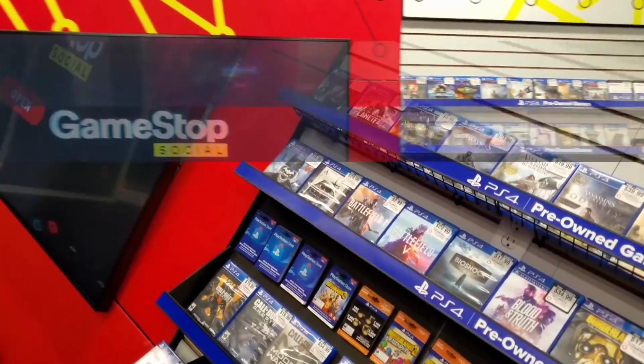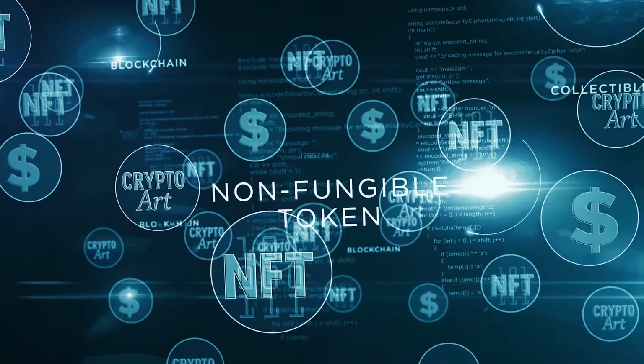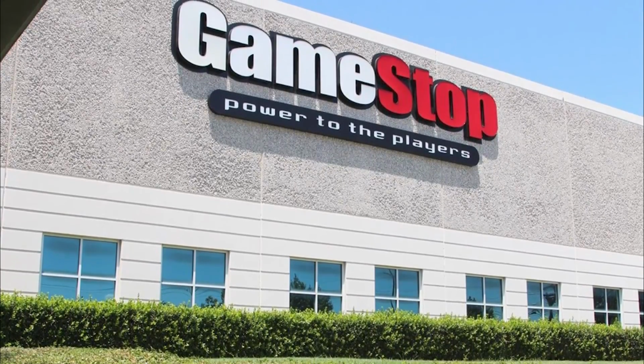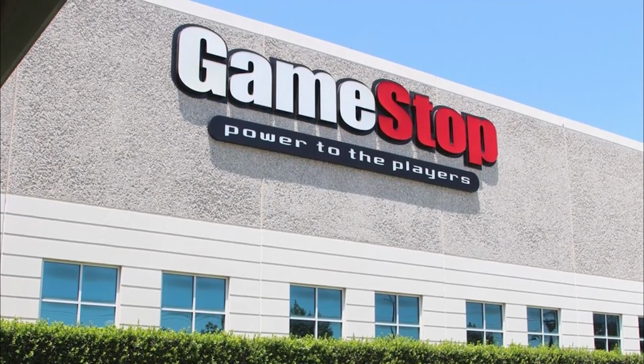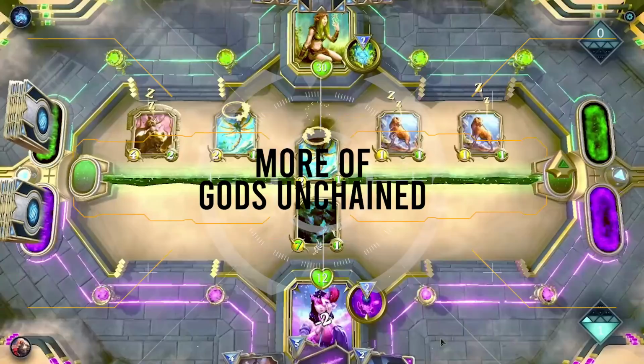The video game store started its own NFT marketplace earlier this year, with the stated goal of specializing in non-fungible tokens and other digital commodities linked to games. Everyone just wants to make money. We don't openly include ourselves in this, but, well, moving on. Next, more of Gods Unchained.